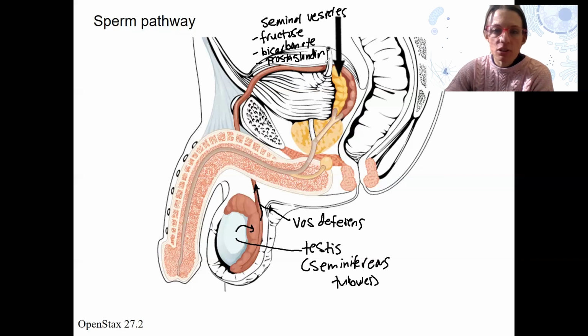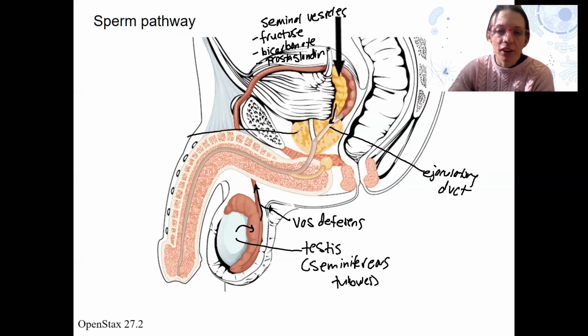Okay, so that's the seminal vesicles. The sperm now is with parts of semen, so it's becoming semen. It's going to enter the ejaculatory duct, which is the name for this tube after it has gained the materials from the seminal vesicles. The ejaculatory duct is going to pass through this thing. What is this sponge looking thing? Prostate.